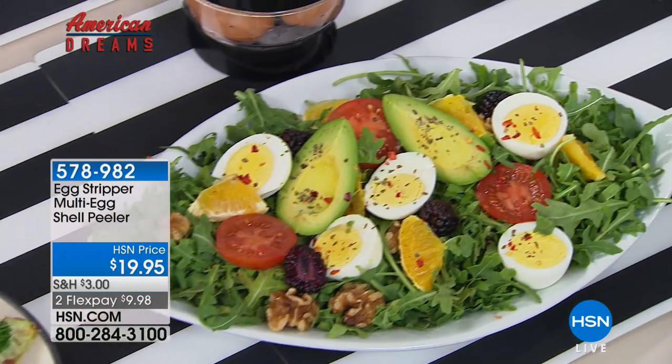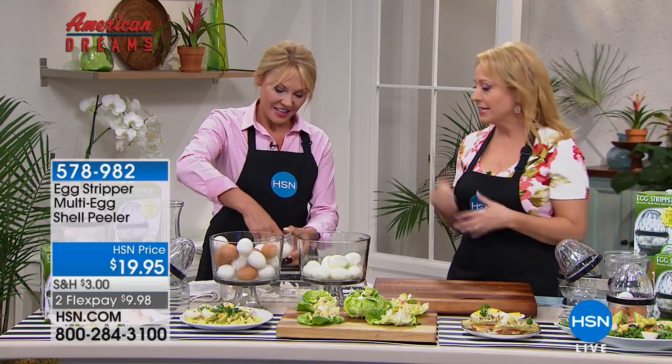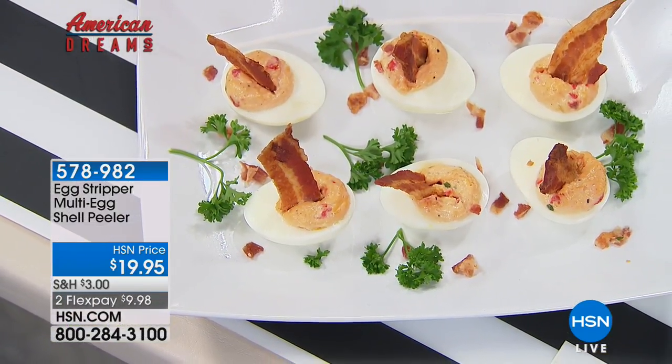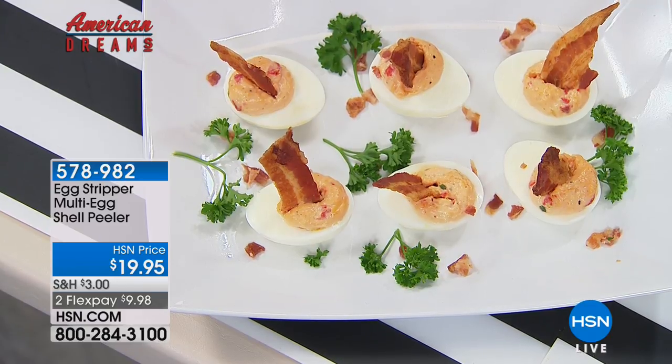Oh, this is so beautiful. And then you're doing some fancy deviled eggs there. You go to a bar during Happy Hour, they've got truffle deviled eggs and all sorts of gourmet deviled eggs. It's a very, very popular thing to do at fancy restaurants. Deviled eggs have been taken to a totally next level.